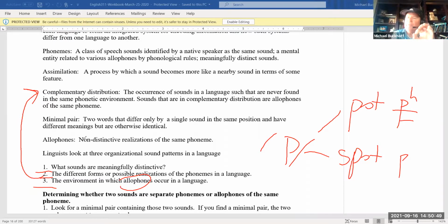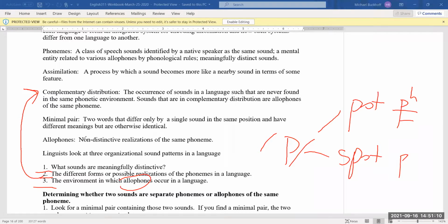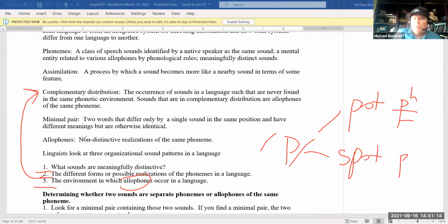However, are they meaningfully distinctive in English? For example, if you substitute the one sound for the other, if I say pot or I say spot, does it change the meaning of those words? If you substitute the one sound for the other, yes. How does it change the meaning? I don't see it.